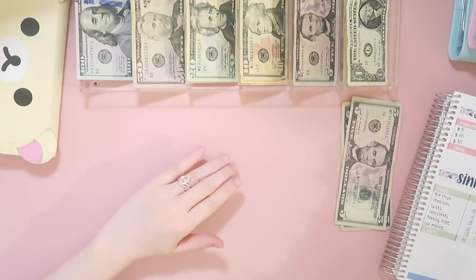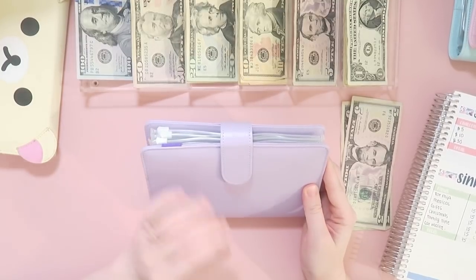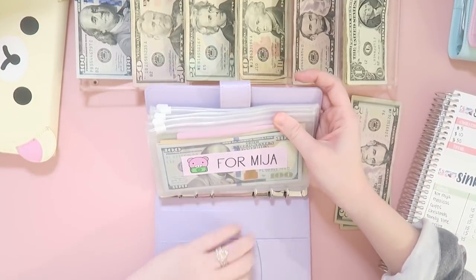Alright, so we're moving on to the purple binder, which is my sinking funds binder. This is all of my sinking funds for everything that we have. And I just like to categorize each and every single one of the binders.